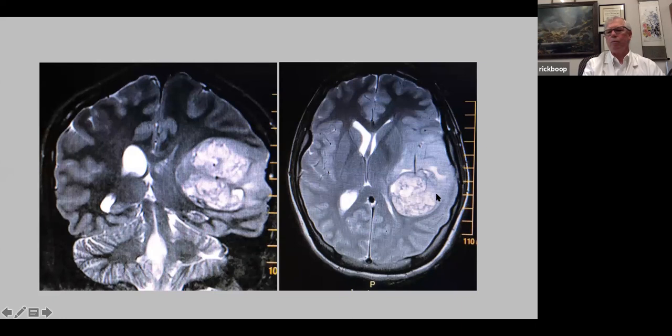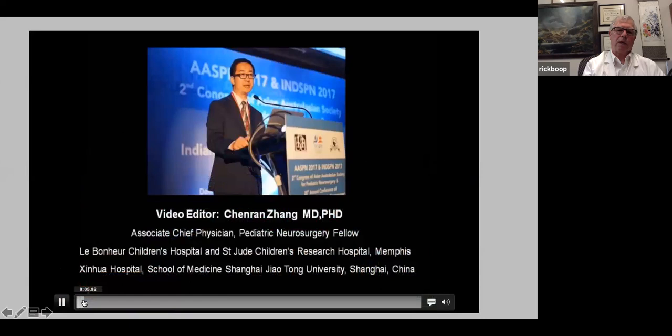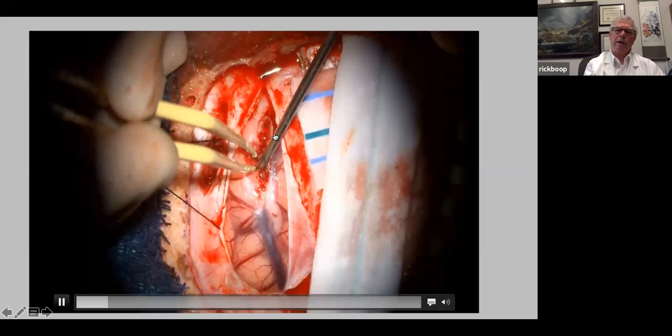Looked like a glioblastoma to us, and concerning because a lot of his middle cerebral branches coursed right through the tumor, which we knew we would have to preserve if we were going to preserve speech. In his case, here you see these major vascular vessels coming through the tumor, and his transcranial magnetic stimulation demonstrated the omega sign for hand, with the speech area pushed posteriorly.